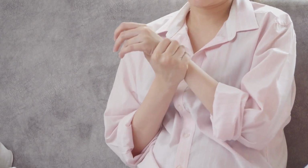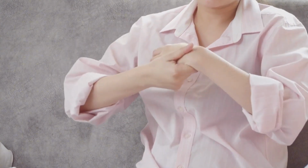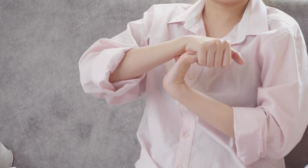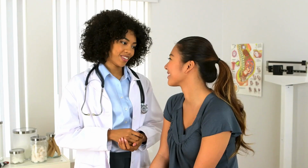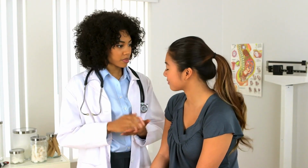In conclusion, diabetes affects the skin in multiple ways, and the skin manifestations of diabetes are more than just cosmetic concerns. They can provide critical insights into your metabolic health. Recognizing these signs early can lead to timely diagnosis and better management of diabetes. If you notice any of these skin changes, consult a healthcare professional for a thorough evaluation.